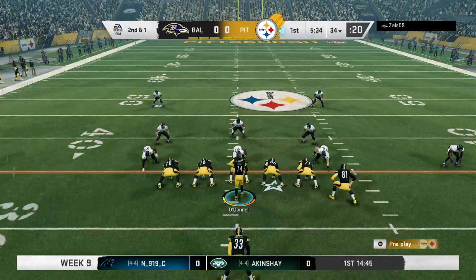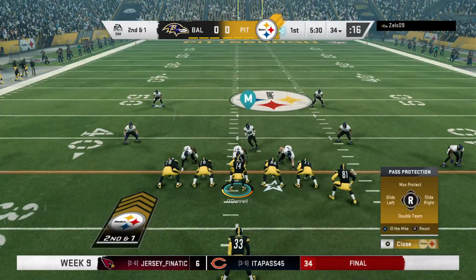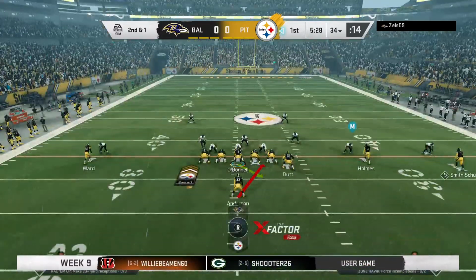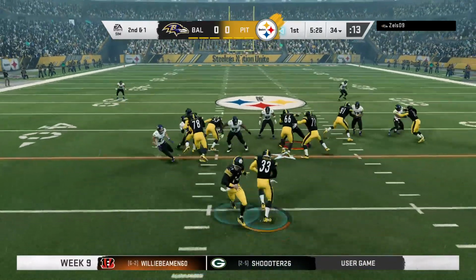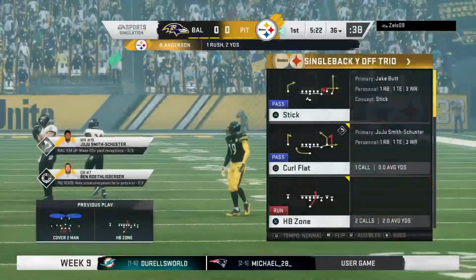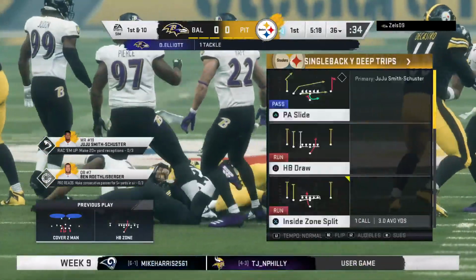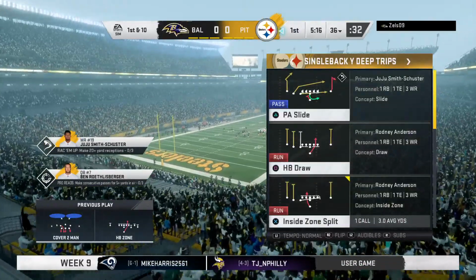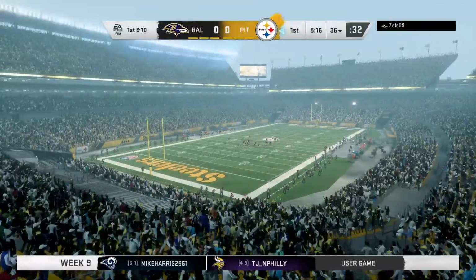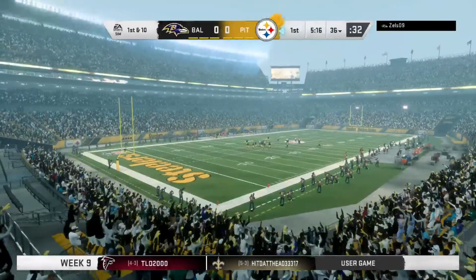Maybe a good spot to take a shot. Here's second and a yard from the 34. Tight ends on the right. Now the former Sooner, this is Rodney Anderson. 2 yards, good enough for a first. 2nd and 1, and people want to run the football. This is where every back in the league is supposed to do exactly what we just saw there. Pick up the first down. First and 10 at the 36-yard line.